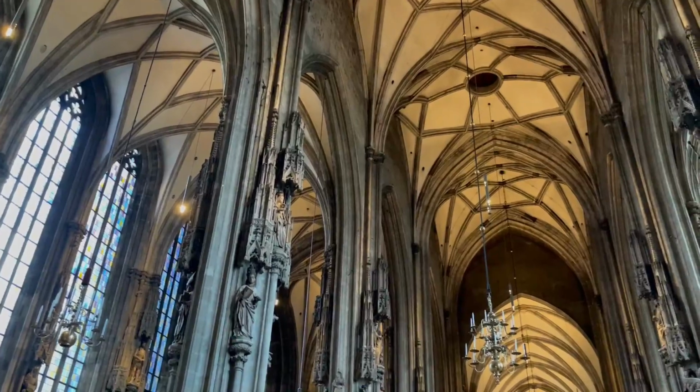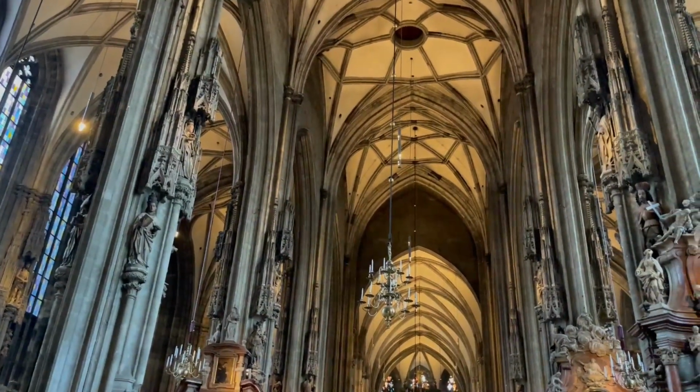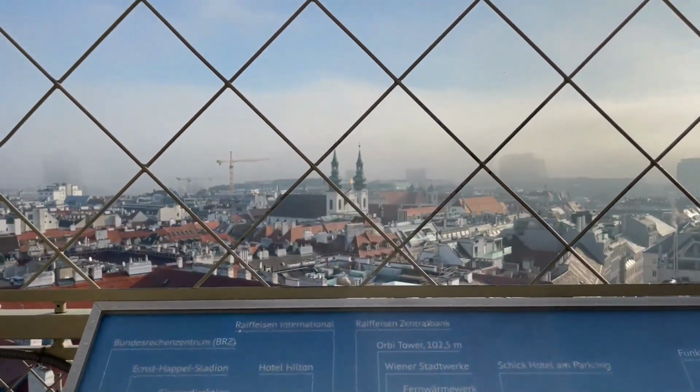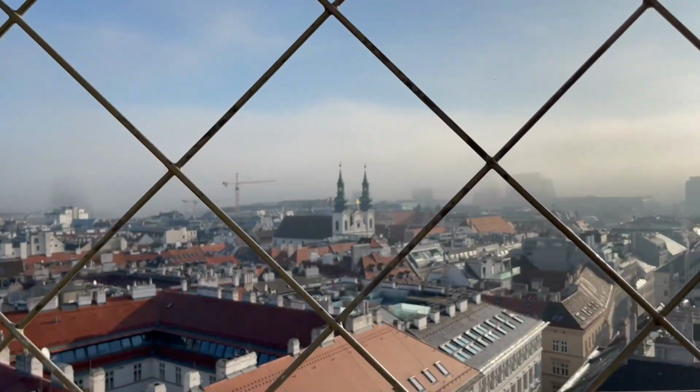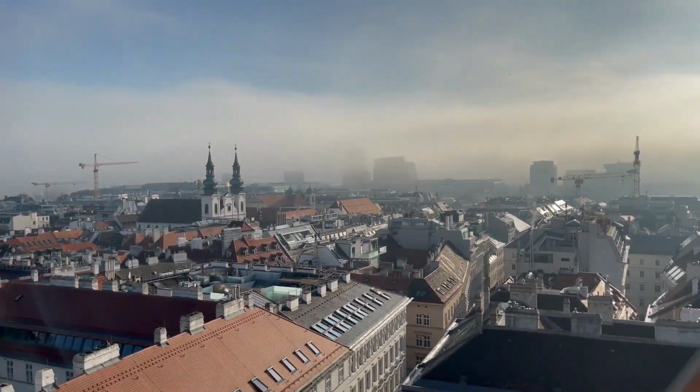I simply wanted to get up close to those tiles in one of the towers, so I opted to go up the north tower, which currently costs €6 and has a small elevator that takes you up close to these amazing tiles.